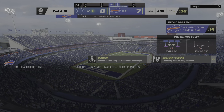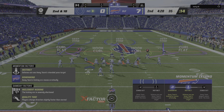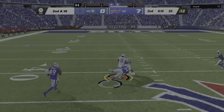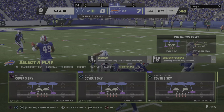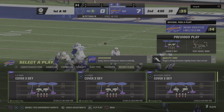So after the run for no gain, here's second and 10. Here's Ryan. That is caught. Michael Pittman with it. And able to rip off a big chunk of yardage before being dropped inside the 40. That one good for 26 and a first down.